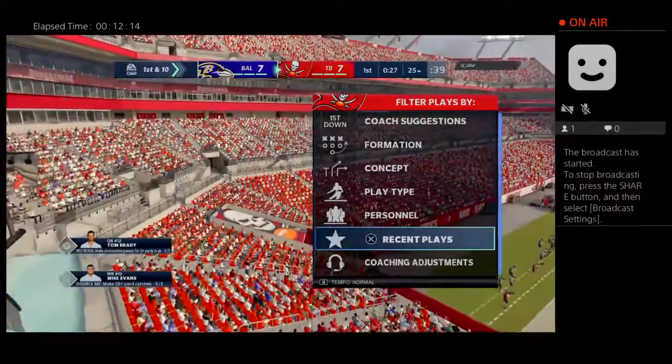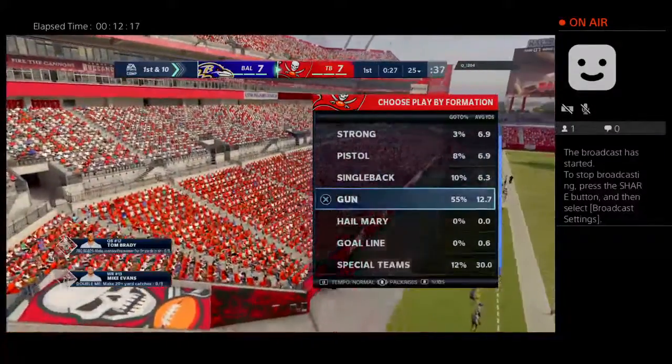And no effort to bring this one out. It's a touchback. At their own 25-yard line.